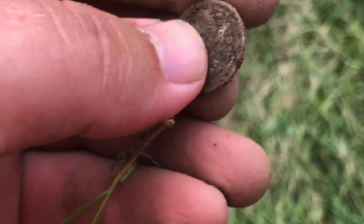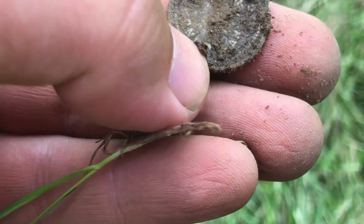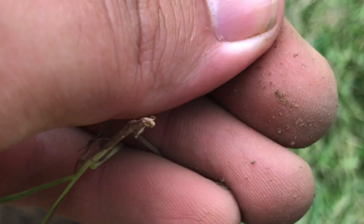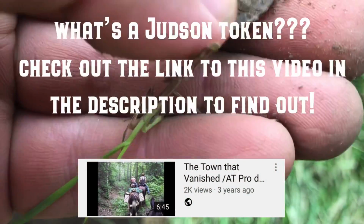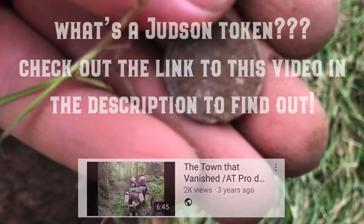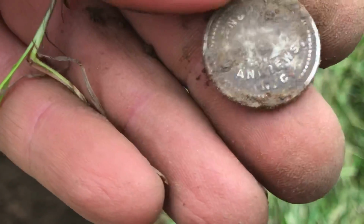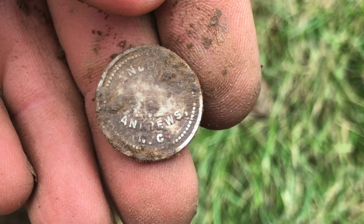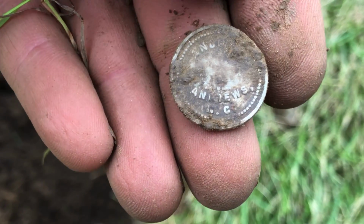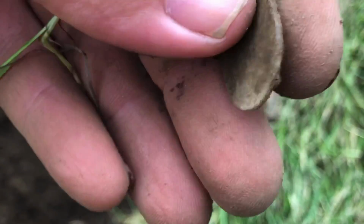Oh, holy smokes, is that another Judson token? Please be a Judson token. I'm sorry guys, I'm excited. I don't think I've ever seen this one before. Ooh, it's in Andrews, North Carolina. Local token. I don't think this is a brand new token right here.